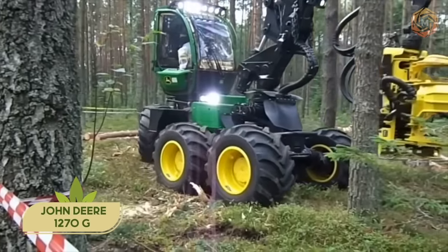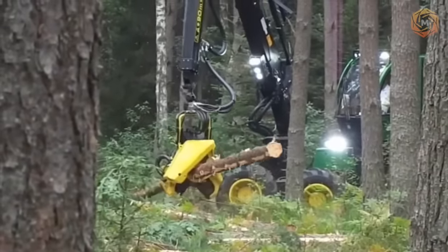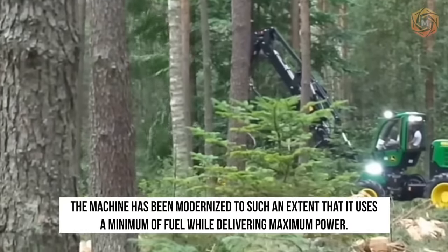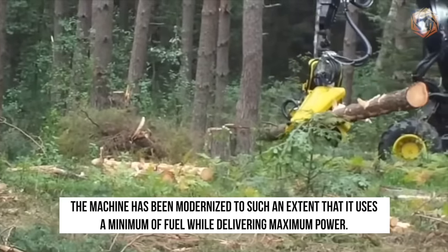Different forestry machines have their advantages, but the new John Deere Harvester 1270G is truly the best in its field. It is not afraid of steep slopes or rough terrain. The machine has been modernized to such an extent that it uses a minimum of fuel while delivering maximum power.